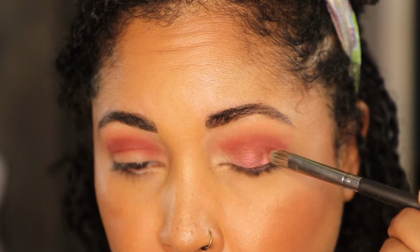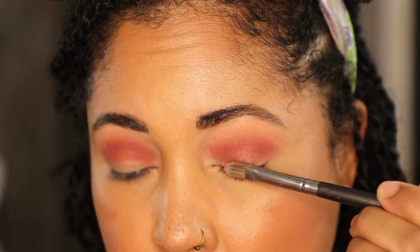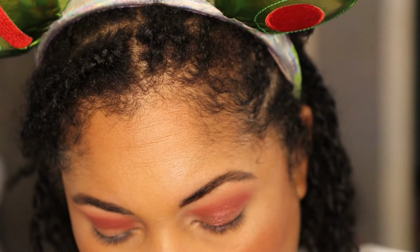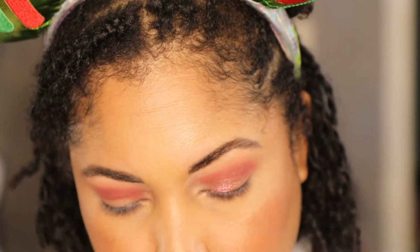I am gonna just focus this on the center of the lid, just because I do want to get some more shades on the eye so that we can have a good opinion of the palette and what can be done with it.